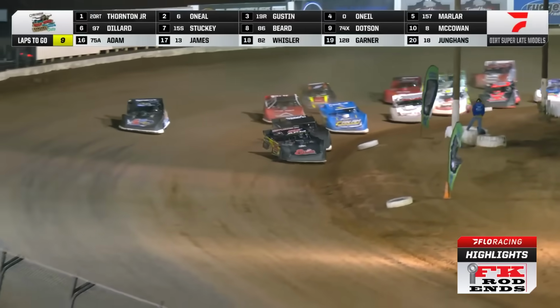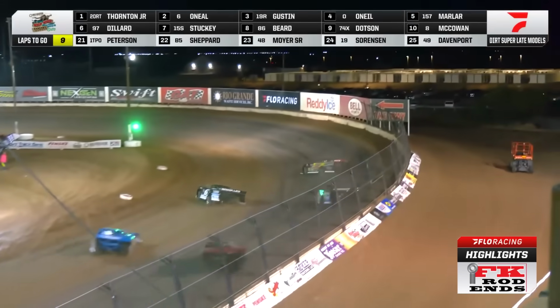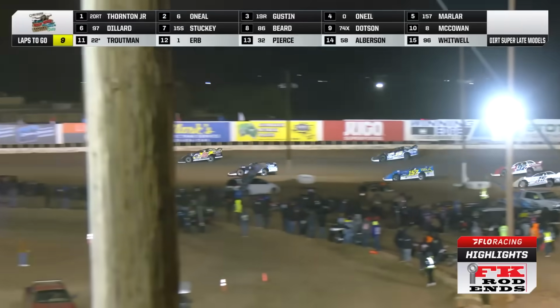Lights are out. We're back underway. Thornton to the lead. And here comes Gustin up top. Meanwhile, down low, Huddy can't quite get there for the slider. Out of 2 down the back straightaway.